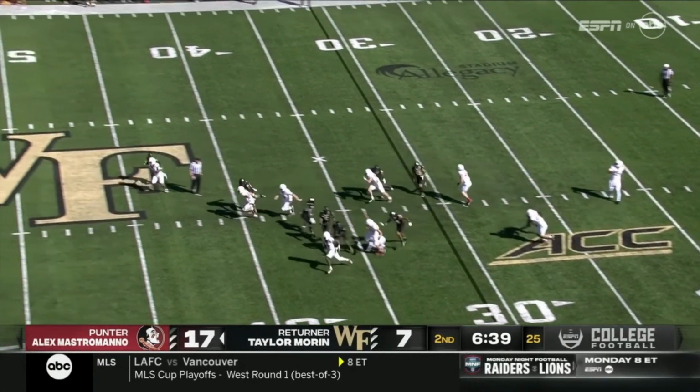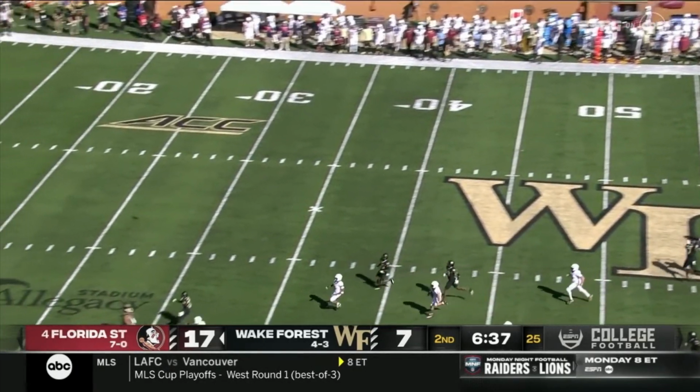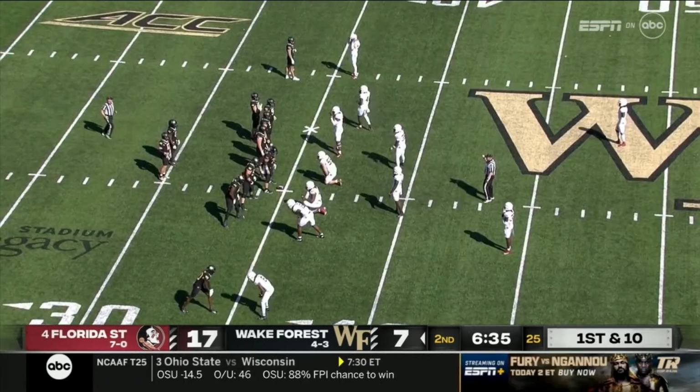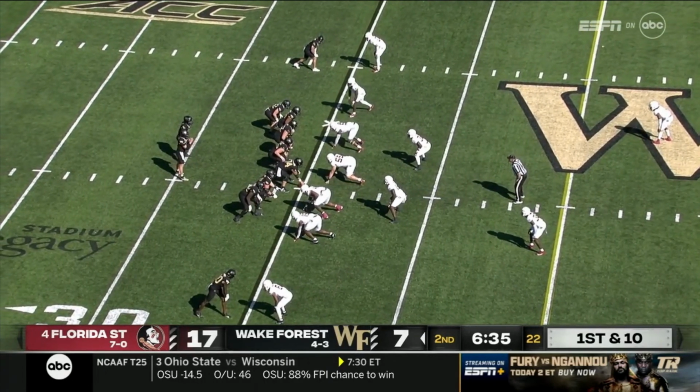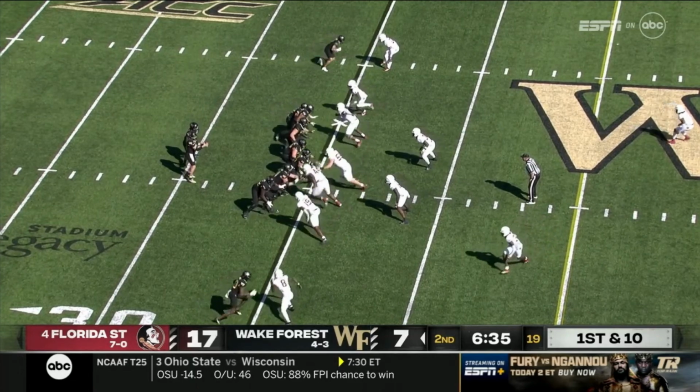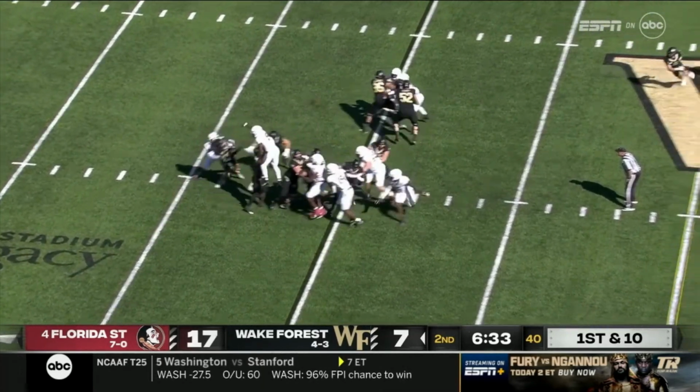Alex Mastromano. Short kick. Morin, fair catch. 140 pounds, and caught their eye in a game rushing the passer for Albany against Syracuse, entered the portal, and now he's a first-round pick, it looks like.